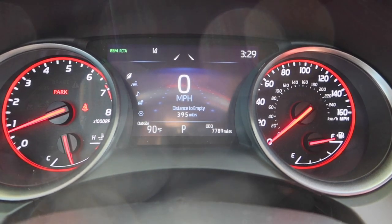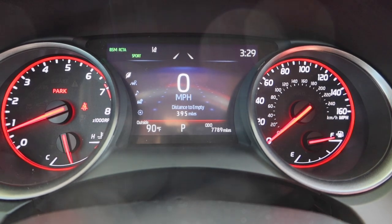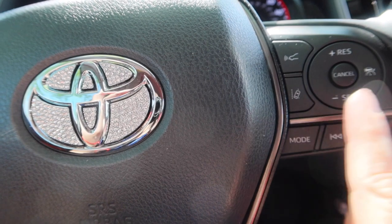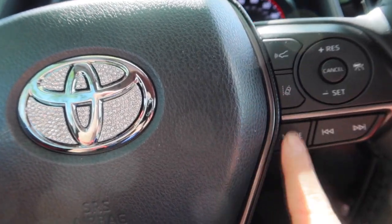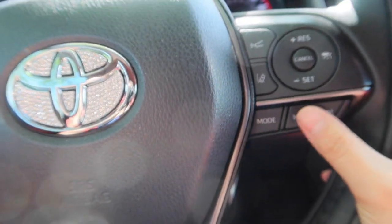This is normal, nothing comes up, and then sport is gonna be red at the bottom. This, the mode right here, is for your radio. Like, if you want Bluetooth, if you want to switch it to radio, you can change it right here. And then this is how you change the songs.